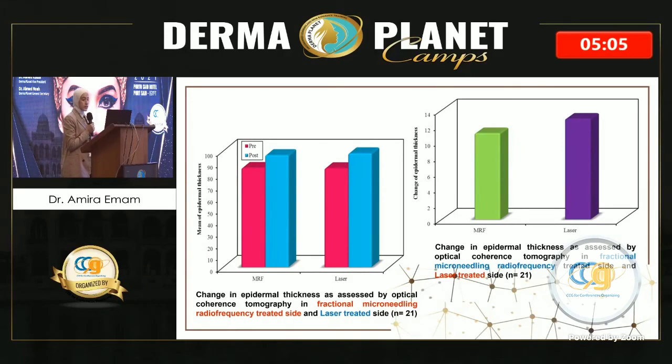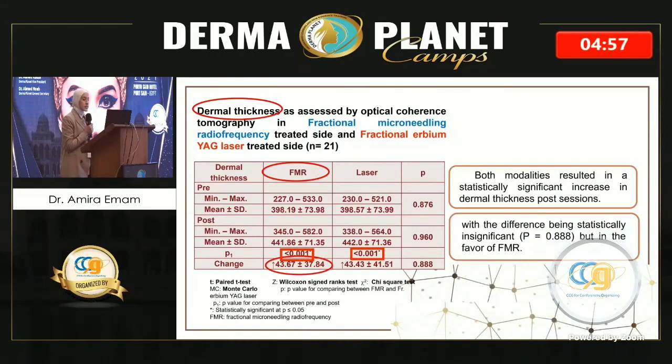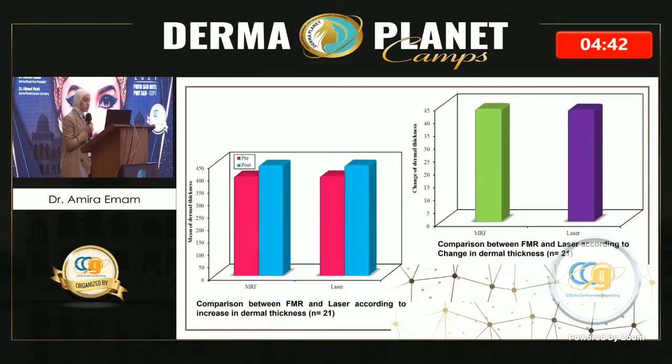Regarding improvement in dermal thickness based on OCT imaging, both modalities resulted in a statistically significant increase in dermal thickness post-session, with the difference being statistically insignificant but in favor of the microneedling radiofrequency device. Microneedling improved the dermal thickness more than the laser side. As also shown, the graph on the left shows the difference between baseline and post sessions. The graph on the right shows the improvement of dermal thickness between the microneedling and laser sides.